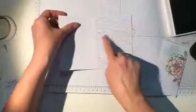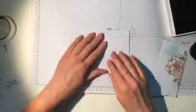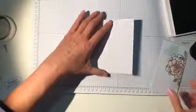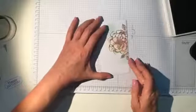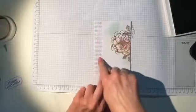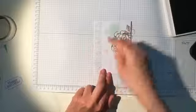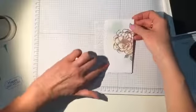This card uses the script card base. And we're going to put this right on the edge. Now, if you want to have a little more of this script showing, because you see it's only a small margin, you could trim this a little bit. You could cut off another 1/2 inch or so. It wouldn't look bad.